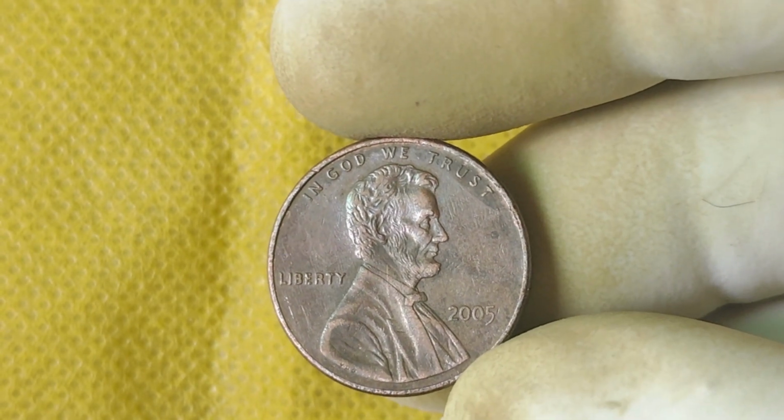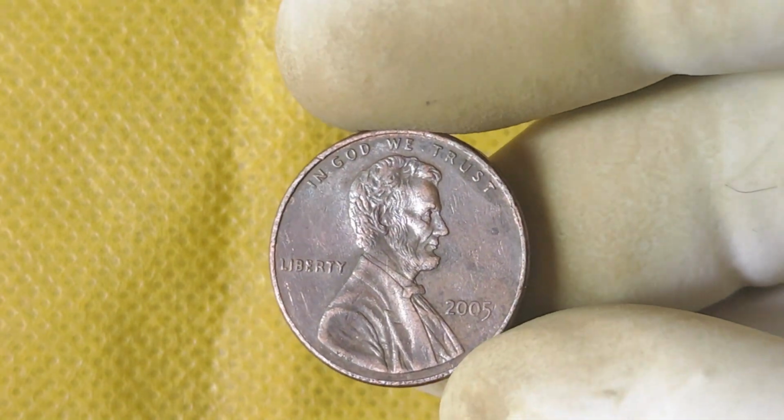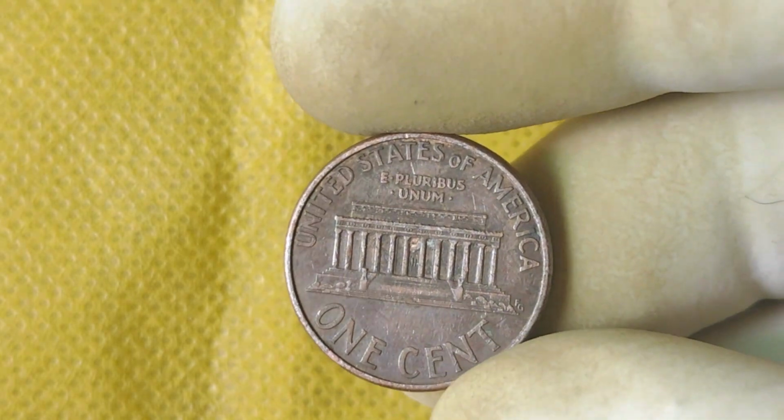So, if you have a rare error or uncirculated coin, it might be worth getting it appraised. But keep in mind that rarity, condition, and the right market will determine how high a 2005 Lincoln penny can go in terms of value.